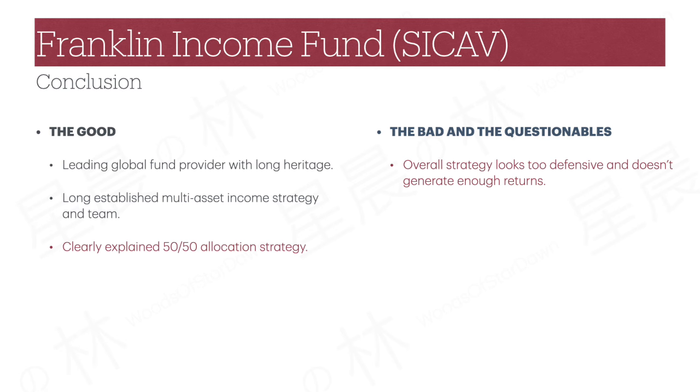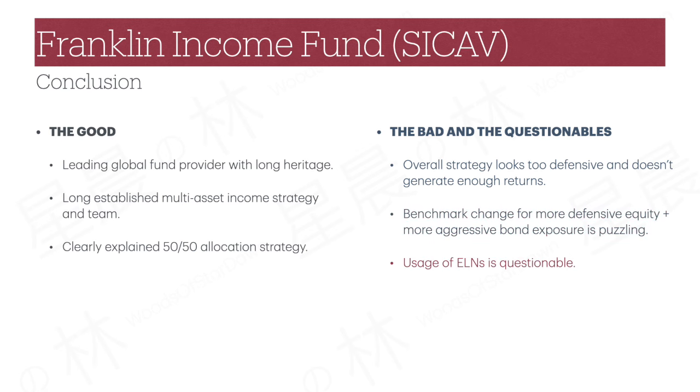However, on the overall, it looks too defensive and doesn't seem to generate enough returns. Additionally, the benchmark changed in 2019 that tilted equity exposure towards more defensive high dividend style and bond exposure towards more aggressive high yield positioning is puzzling. It might have been easier to retain the original benchmark and make active adjustments to the portfolio according to market conditions. Having about 25% exposure in equity-linked notes is questionable.